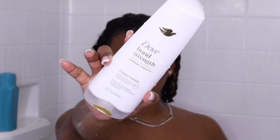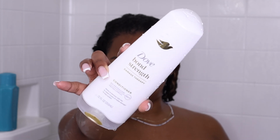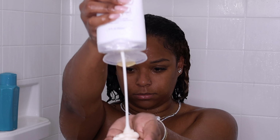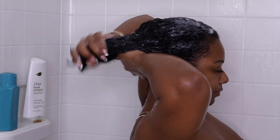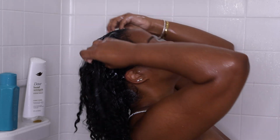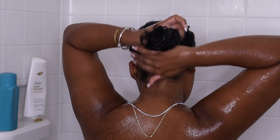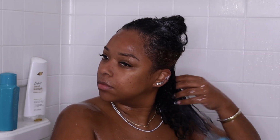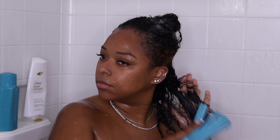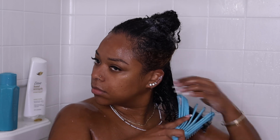Then I followed up with the Dove Bond Strength Conditioner. And y'all, I already did a video using these products before, but I'm really obsessed with this Dove line. I don't see a lot of curly girls using Dove products, so I'm just happy that I'm able to use these products and they actually really work, because I was a little hesitant at first. But this conditioner, not only does it smell amazing, but it allows my hair to get so much slip, and it makes my conditioning process so much easier.